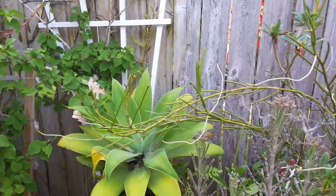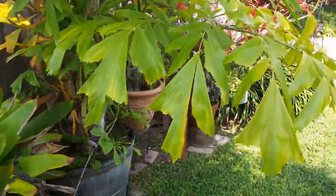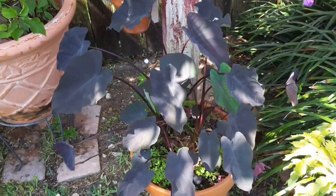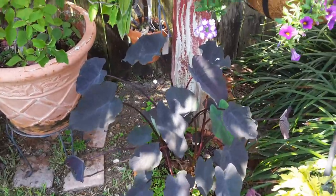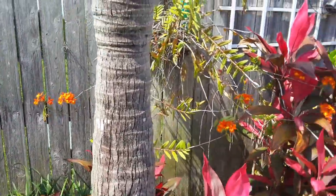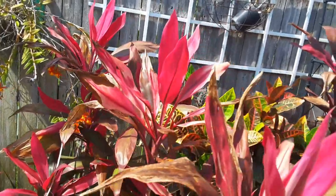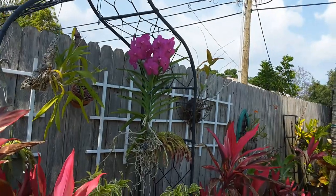Oh, let me show you the Vanda that's in bloom here. And Todd, look, this is the plant you gave me some time ago with the black leaves. I think it's an alocasia or something. I like it. It's pretty. All right, let's get over there. My reed orchid, radicans, still has some blooms there. And that Vanda there.